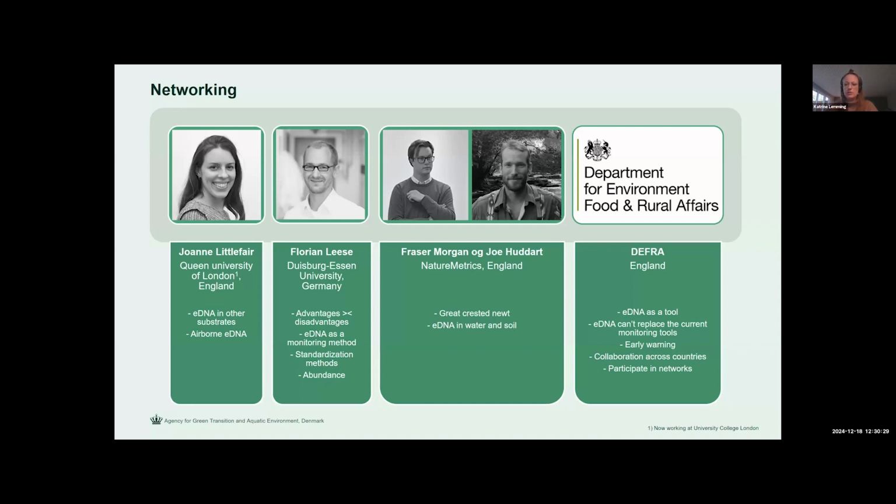When we talked to DEFRA, we learned that eDNA is a tool and not a full package or a full toolbox. eDNA cannot do the same as our conventional monitoring program, and therefore eDNA cannot be a substitute. eDNA can do something else, and the question is therefore how and where eDNA can add something positive to our monitoring. eDNA does not provide definite answers, but eDNA can be used as an early warning system, for example, signs of invasive species. And they encouraged us to collaborate across the EU countries and seek knowledge in existing eDNA networks so that the use of eDNA across the EU is harmonized.